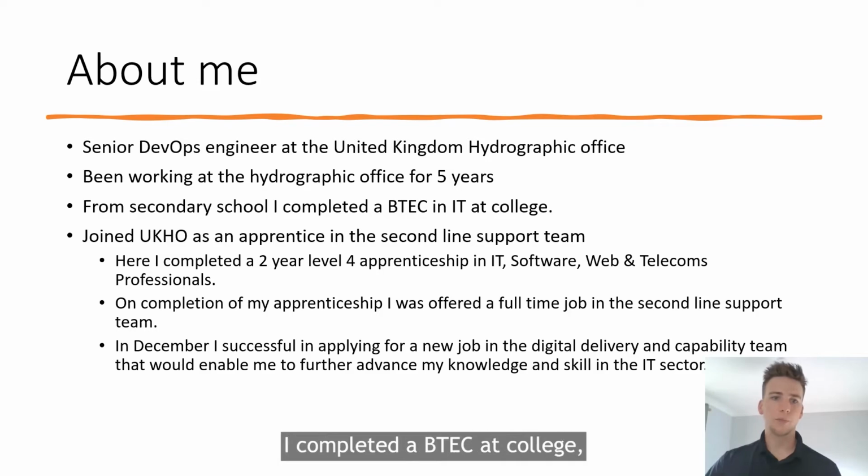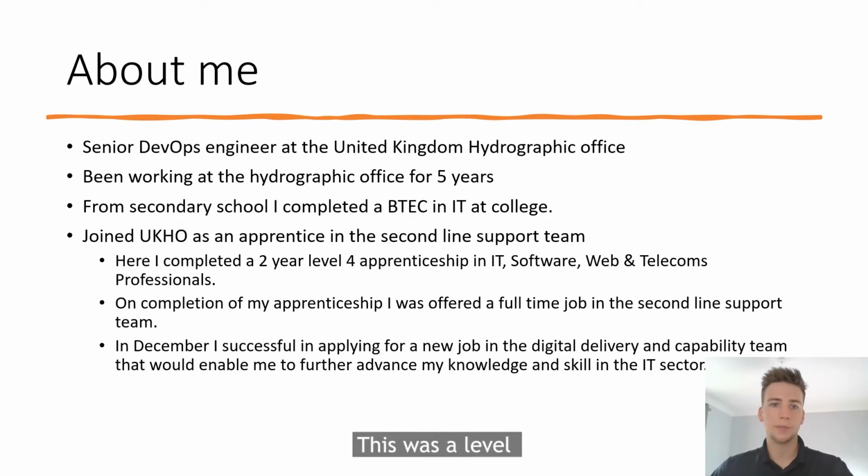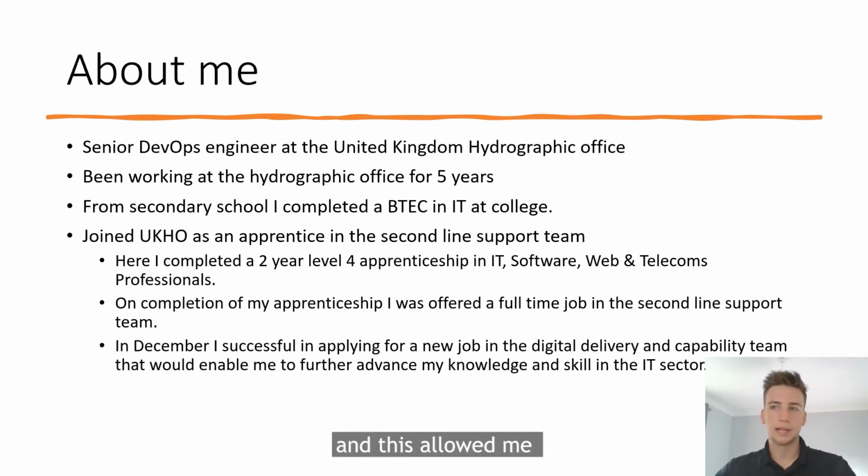From secondary school, I completed a BTEC at college. Once I completed the BTEC, I then joined the UKHO as a second line support apprentice. During this time, I completed a 2-year apprenticeship. This was a level 4 apprenticeship in IT software, web, telecom. On completion of my apprenticeship, I was then offered a full-time job at the UKHO within the second line support team. This allowed me to further develop my skills and gain real job-based experience.